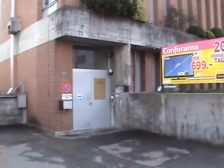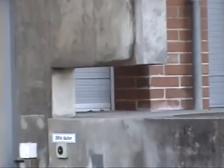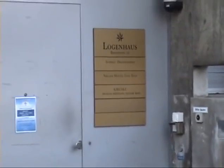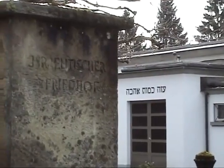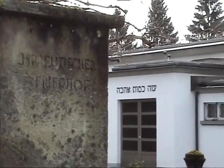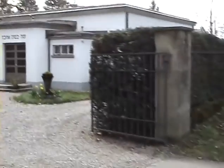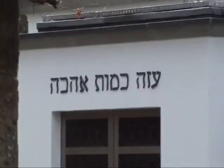You see, I asked them for help. In all, there's a letterbox here somewhere. There it is. And I asked them for help. All 4 lodges, none of them even replied. This is the kind of people they are, right? Yeah, so this is the Jewish cemetery in Bern, in Wankdorf. You see? So let's go in and see. Let's see what surprises there are.